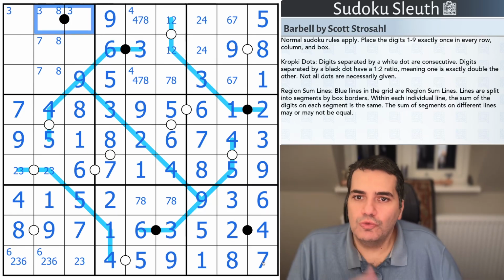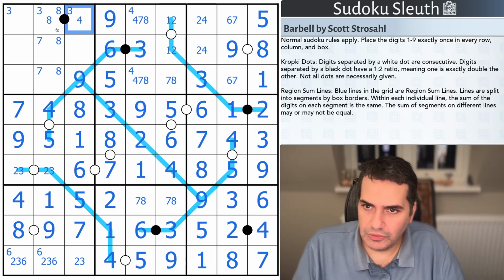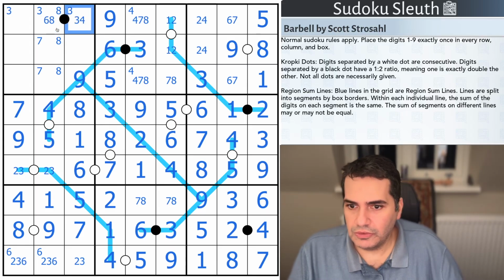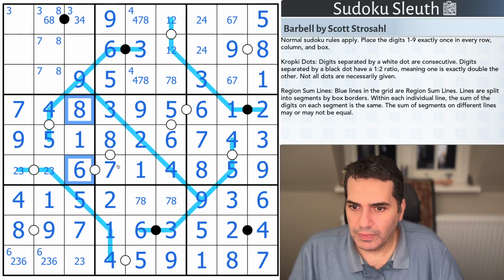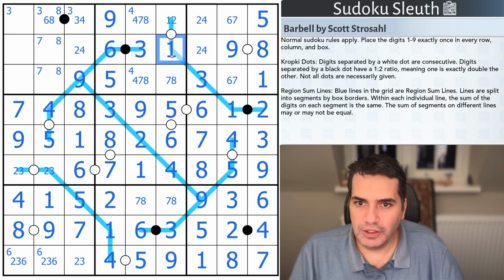So we know this is not 1, 2. We also know this is not 2, 4. We know it can be 3, 6, and we know it can be 4, 8. So 8, 4, 6, 3, just Sudoku. And this is 2, 3, 4, but it's not 3. This is 2 or 4. 2, 4 pair gave me 1, 2, 4, 2.